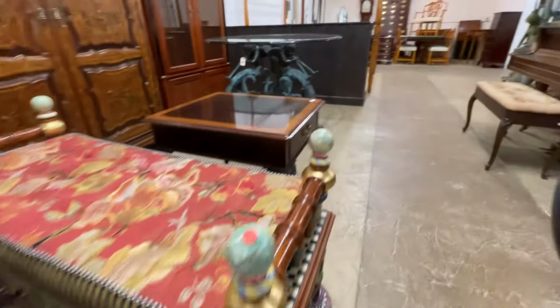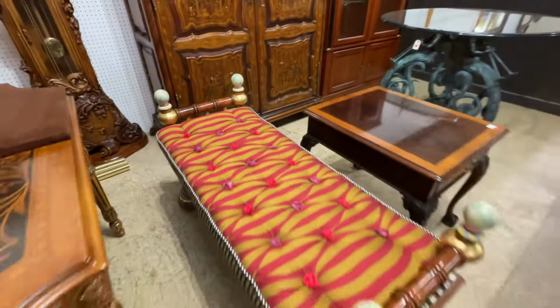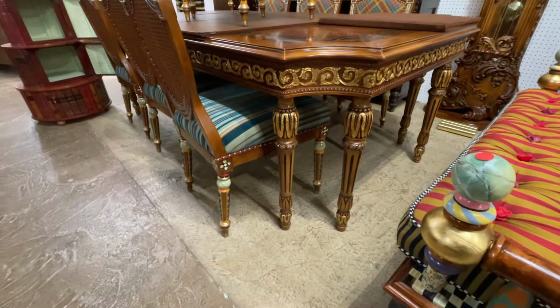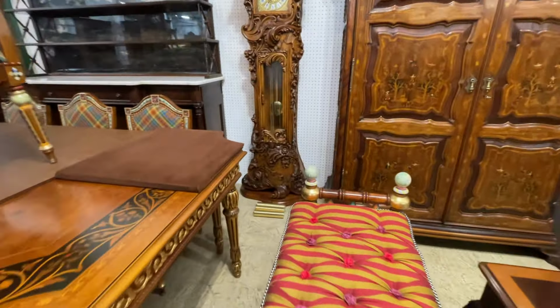And this is a two-way cushion. So see, you can flip her over. Voila! Different bench. Not really, but kind of. That table came out of the same house as all the Mackenzie stuff. However, we could not find a mark on it.